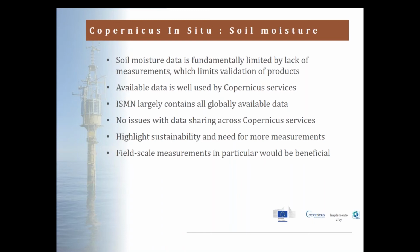But the data that is available is well used by the Copernicus services in all the soil moisture products. This is something that was mentioned yesterday, the International Soil Moisture Network, which is a global collation of that data. It is very available and very easy to access, and is well used in the development of those products. So like I said, there are no issues with data sharing.